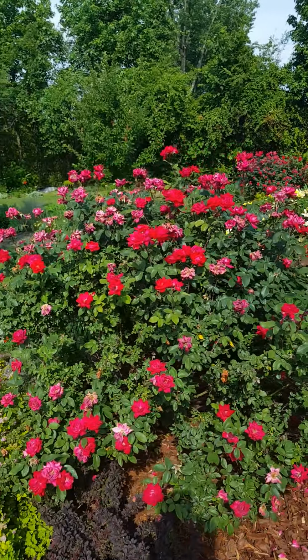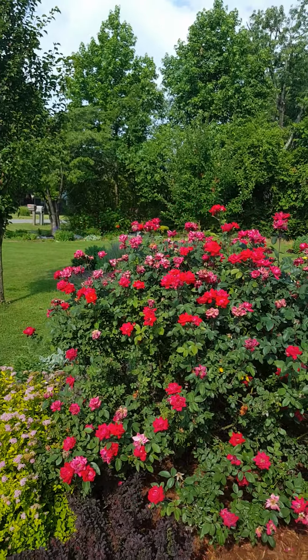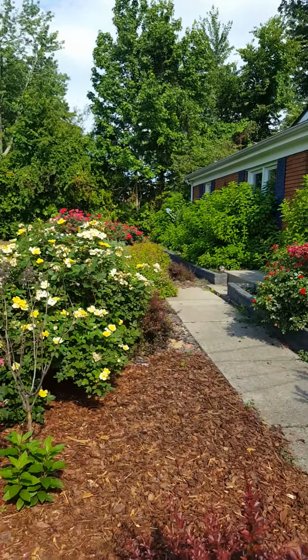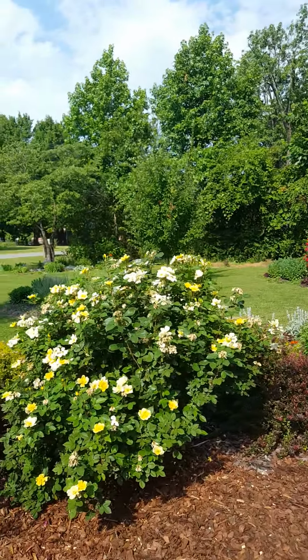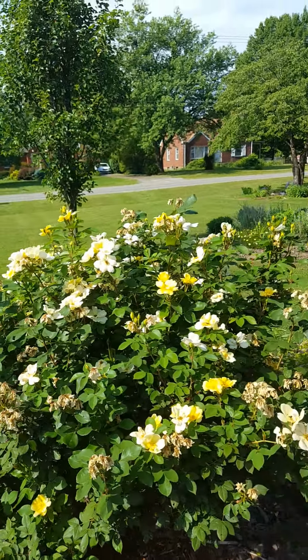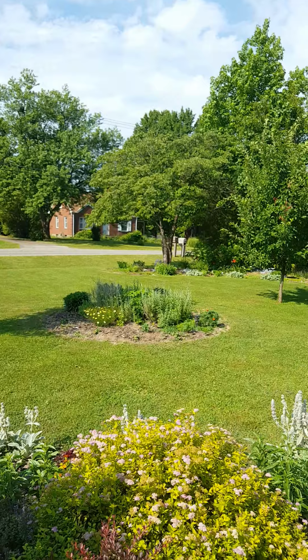These roses are looking a little rough. I don't know if it's just because it's so dry. And it's been sunny every day, too. I'm not complaining, but we need a little bit of rain. I actually like cloudy days.